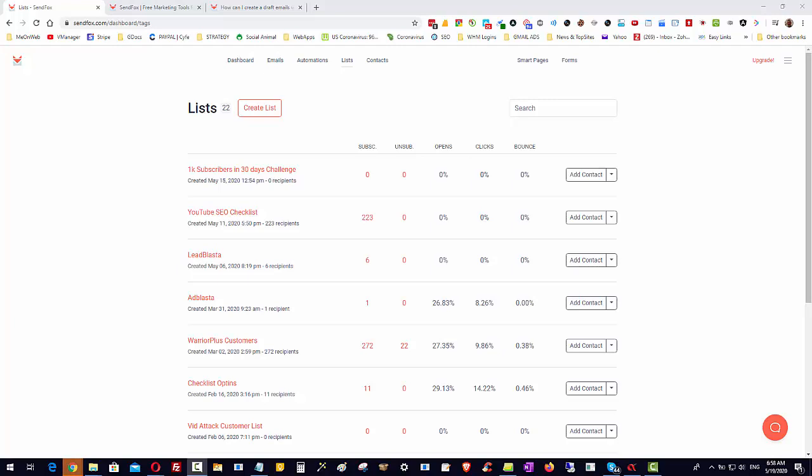You can add some domains if you want to from sending. You can do some other things as well with RSS automations. You can actually have an RSS feed come from websites, your blogs, for example, WordPress sites, even your YouTube channel, and you can use that so that it will pull in.